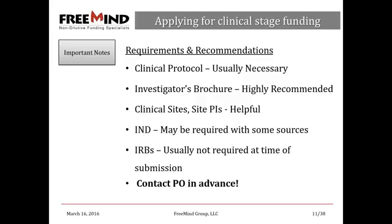Having the clinical sites mapped out and the site PIs and letters of support from the PIs, not necessarily required, but again, very helpful, especially in cases like, you need to have a letter from a specific site saying they can recruit a certain amount of people within the period of time designated by the project, things like that. It goes a long way to convey to the funding agency that you have a real understanding of what you're looking to carry out and that it is feasible and possible.